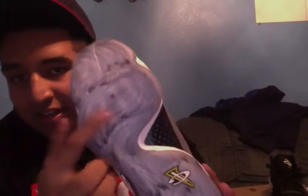I don't know why. I love that the outsole is icy and you can see the designs all through it. I love the design on this midsole. I love the feather design all throughout the upper. I love the mesh. I love everything about this shoe.